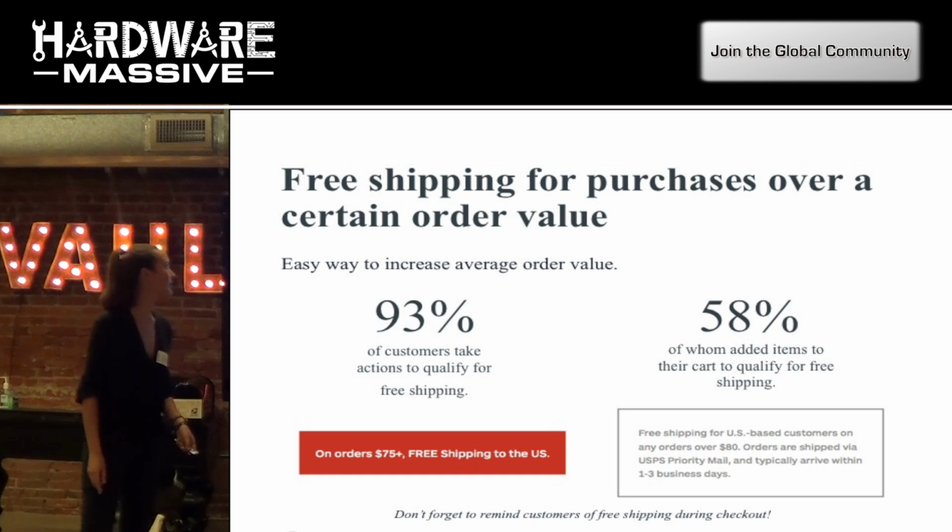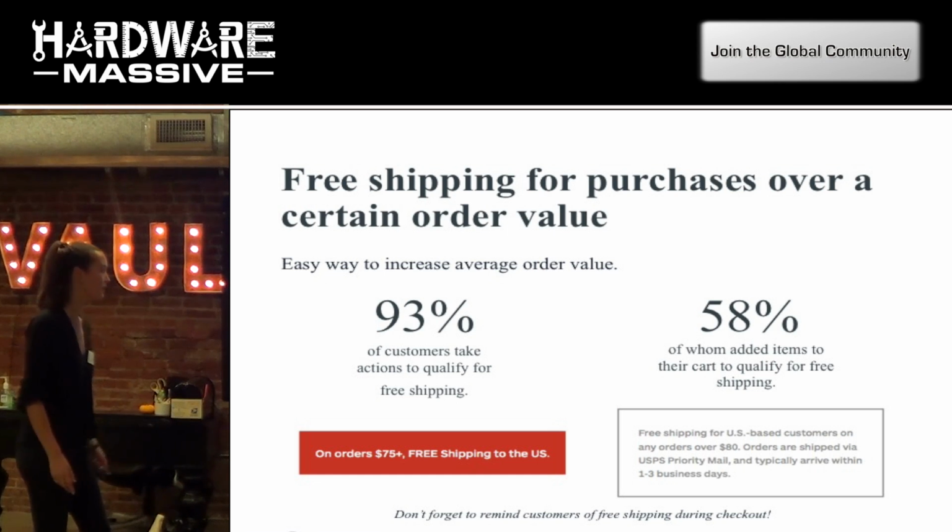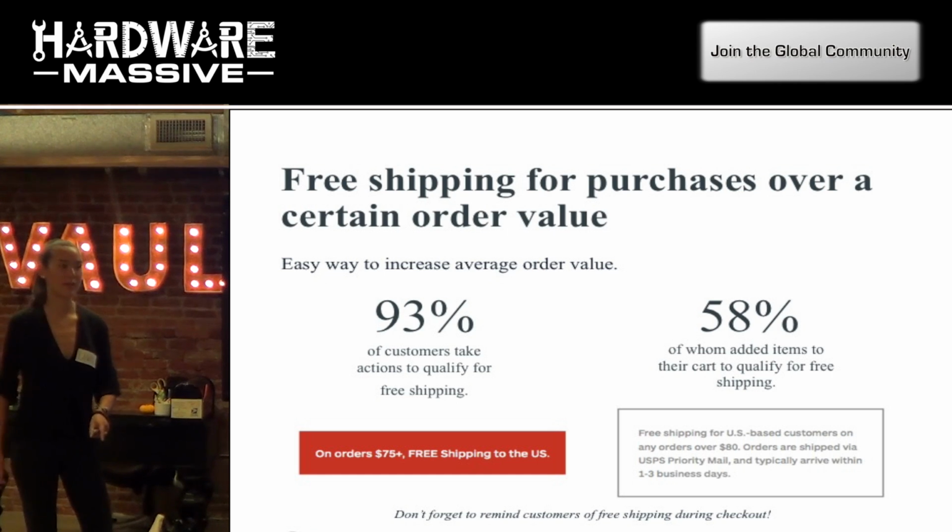And then free shipping over a certain order value. So the interesting stat here is that 93% of customers are willing to take some sort of action to qualify for free shipping. That means they're willing to add other items to their checkout, to buy additional items from your store in order to qualify for free shipping. And so I think that's a great way to incentivize people to buy more. It's a great way to have free shipping as an option, but not as a default.